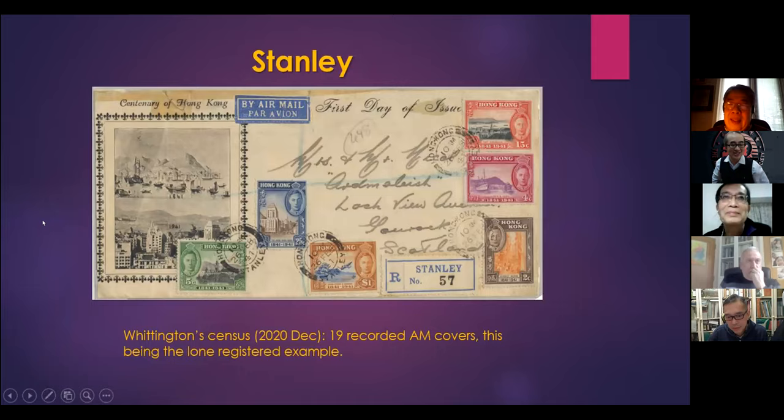Anyway, this I put away, because the other ones were sent from GPO registered, no big deal. But because this was a Stanley one and registered, I put it away in my branch office, and I totally forgot about it until one day I was going through it and saw this. Surprisingly, Richard tells me this is the lone registered example. So if others have a registered example during the wartime, September 39 to end of 41, please send Richard a record of front and back so he could update the census. So this is very surprising.